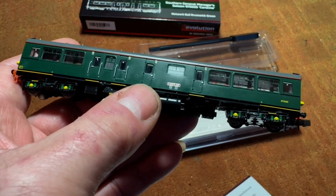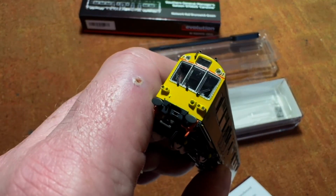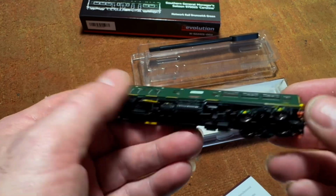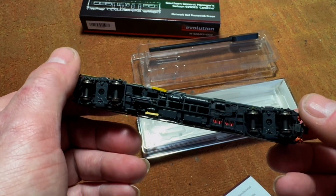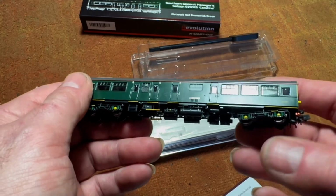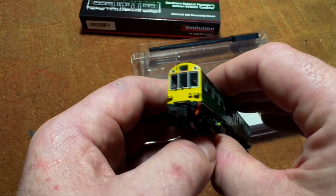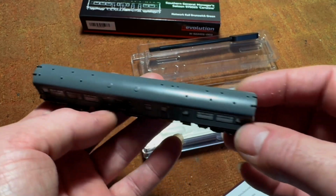And in there is some etched nameplates and some other little bits and bobs. I think there's some hoses to go on the front there and that sort of thing. But I mean, look at that chassis. That is quite stunning, isn't it, really, when you think about it? So there's that end. I mean, it is just a beautiful model. There's no question about that.